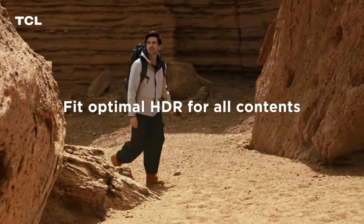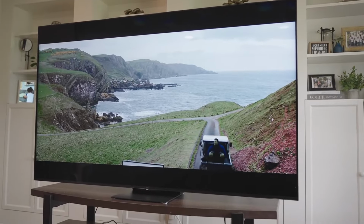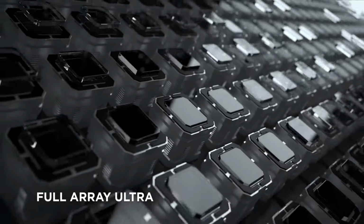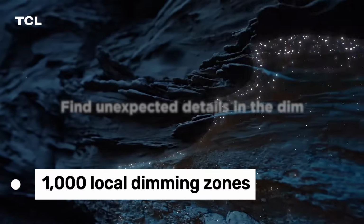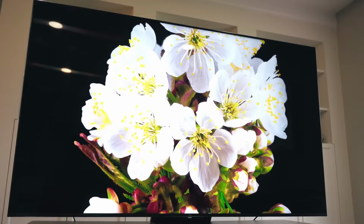The third generation AIPQ processing engine, shared with the formidable K7 model, excels at delivering superior picture quality across various content types. Robust quantum dot colors and sophisticated mini LED backlighting with over 1,000 local dimming zones contribute to exceptional contrast and brightness, rivaling industry leaders.